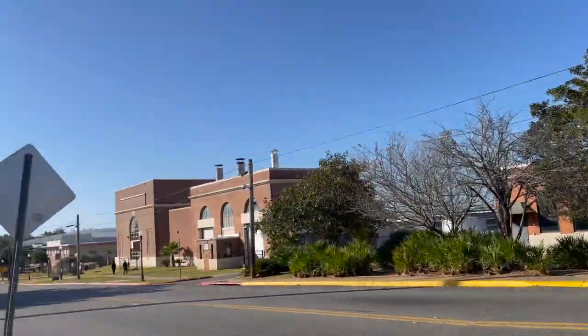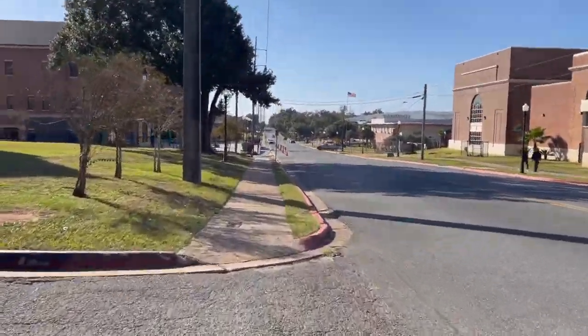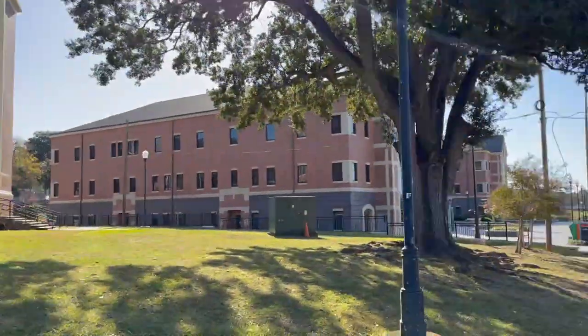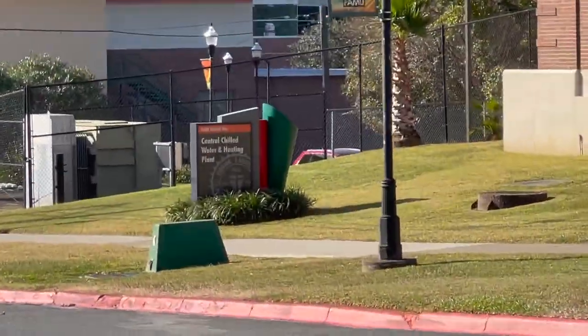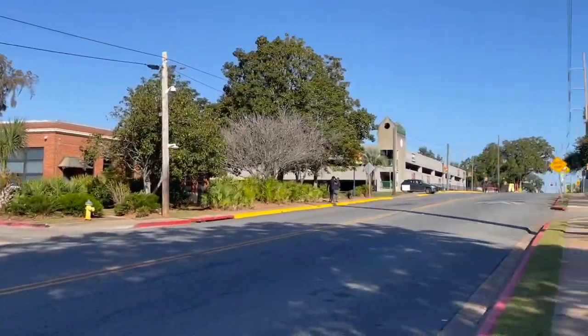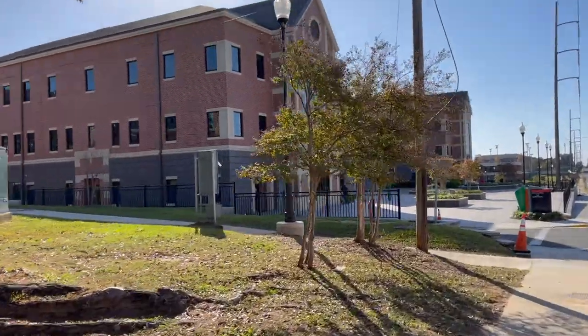And then as we go down here, this is Wanish Way. This is where most everything is, as far as common attractions outside of the quad for FAMU. Right here, it's a heating plant. I'm not really sure, you know, what happens in there, but there's that.